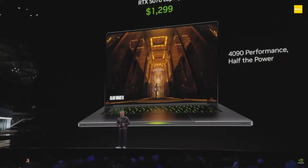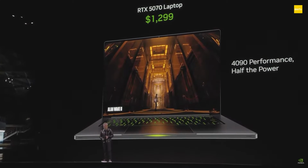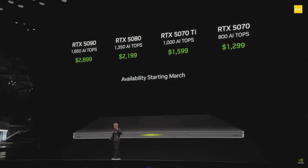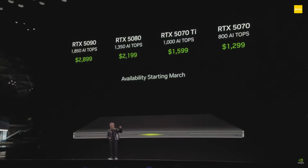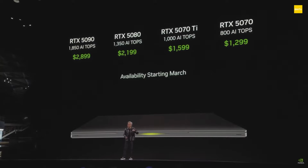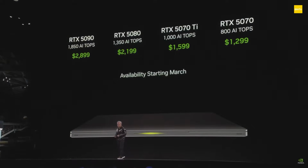It is incredible, but we managed to put these gigantic performance GPUs into a laptop. This is a 5070 laptop. For $1299, this 5070 laptop has 4090 performance. And so the 5090 will fit into a laptop, a thin laptop. That last laptop was 14.9 millimeters. You've got a 5080, 5070 Ti, and 5070.